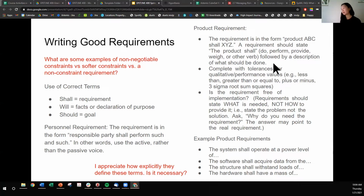Example product requirements can be: the system shall operate at a power level of 14 volts and 0.3 amps. The software shall acquire data from the structure. The structure shall withstand loads of 1360 newtons in the axial direction. The hardware shall have a mass of 1.33 kilograms.